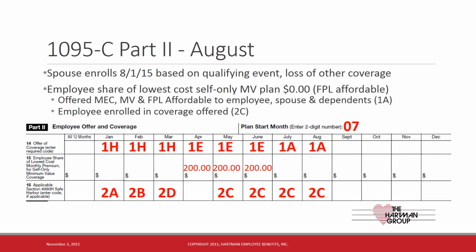For the month of August, recall that Tom's spouse left her job and Tom ended up enrolling her in his plan on August 1st. But adding her to the plan doesn't change the offer of coverage, so code 1A is still the corresponding code based on the offer of coverage. We still don't have to enter anything in row 15 because 1A communicates the affordability. And row 16 doesn't change because Tom still remains enrolled. It doesn't matter that the spouse came on the plan with him.